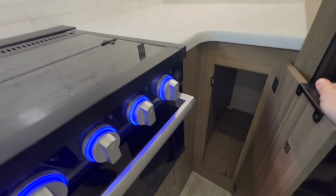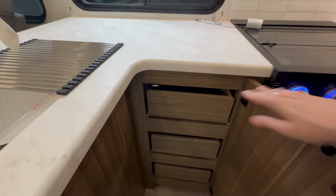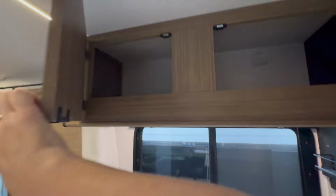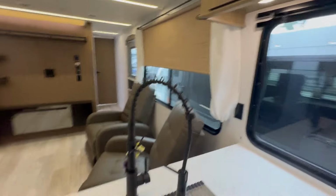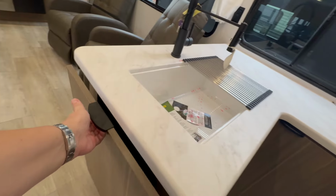We've got storage back here. And then look here, we've got drawer storage on this side. So utensils, knives, forks, spoons, anything. You've got those three stacked. More counter space here. Both sides here with open cabinetry. Big double deep sink, residential style faucet. And then over here on this side, you've got that spot for your trash can. Don't know where the trash can is, but we'll get one in there soon.